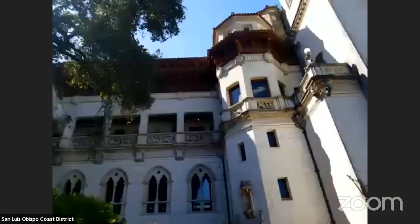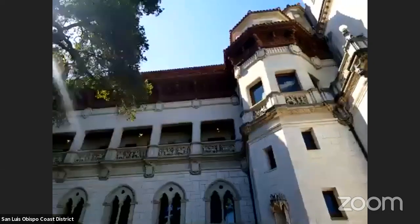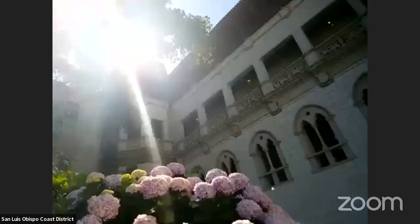This might be a better angle. Yeah, that wood portion at the top of the house. There's more exotic animals staring down at us from above. They're almost like the protectors of the castle. That's pretty cool. I like that.